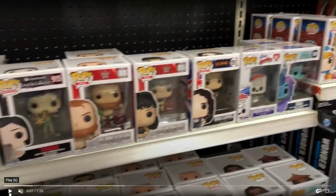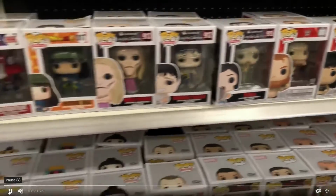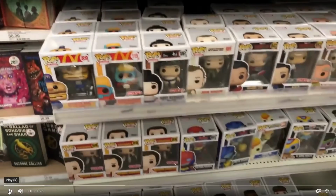Here's some more Funkos. There on the right, I just want to point out, next to the Raya and the Last Dragon Disney movie, you also have a Hostess Donuts Funko Pop. So that's a thing. Anything else of interest here? Funkos. You got some McDonald's Funkos. That's interesting. I didn't know those existed.